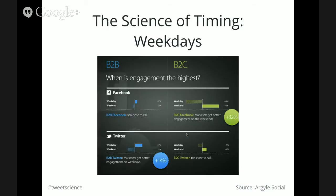So a little bit more about timing. If you are working with a B2B brand, you may have a slightly different experience when it comes to weekends. You may want to stick with weekdays or start with a smaller experiment on weekends. This is from an Argyle social study, and this study found that weekdays can provide 14% more engagement for B2B brands than weekends do. So you start to see how there's not a one size fits all for Twitter.